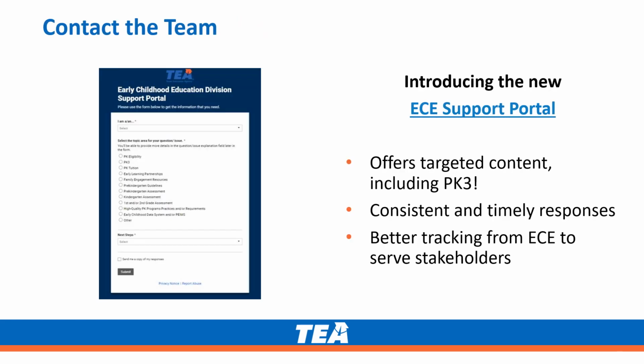Remember, to contact us more efficiently, please use the ECE support portal. This form allows stakeholders to select their desired topic area, see relevant and common information for those areas, and additional resources for more assistance. There's a dedicated pre-K 3 section as well. Plus, if for some reason that information does not answer your specific question, stakeholders can send their question directly through the ECE support portal to the specialist that will be better able to assist them.